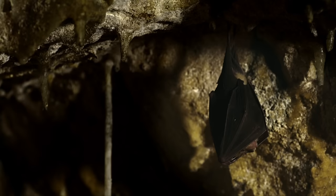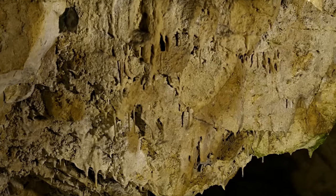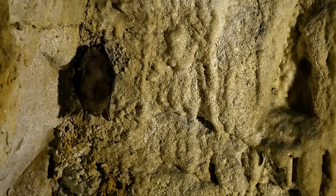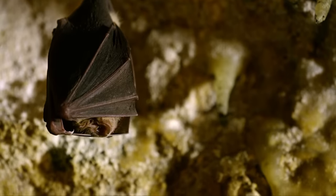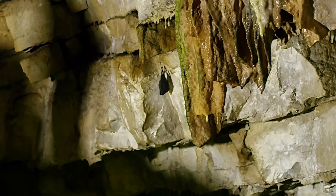Seven species of bat use the frost-free caves as their winter quarters. From November, when food becomes scarce, they retreat to the caves and go into a kind of hibernation to save valuable energy. Among them are the lesser and greater horseshoe bat, both of which are on the endangered list. For them to be woken now would be fatal, which is why the caves are closed to the public during winter.